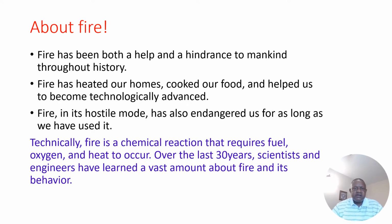About fire. Fire has been both a help and a hindrance to mankind throughout history. Fire has heated our homes, cooked our food, and helped us to become technologically advanced. Fire, in its hostile mode, has also endangered us for as long as we have used it. Technically, fire is a chemical reaction that requires fuel, oxygen, and heat to occur. Over the last 30 years, scientists and engineers have learned a vast amount about fire and its behavior.